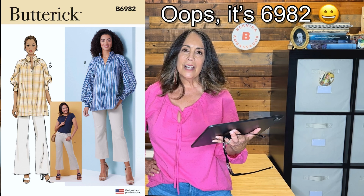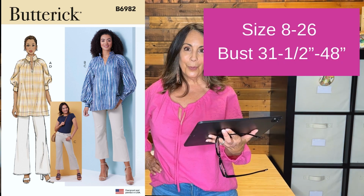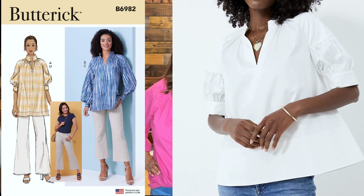$68.92. Now this does have a top and the pants included, and I'm only going to talk about the top. I think it's a pretty good match for the Tucker Nut Ruthie blouse, retailing for $168, and that is sewn out of 100% cotton. I also want to show this one because it gives a different look and a different idea, especially if you have an embroidery machine.